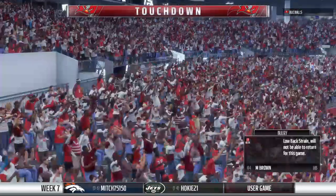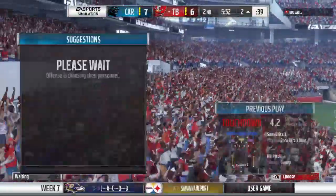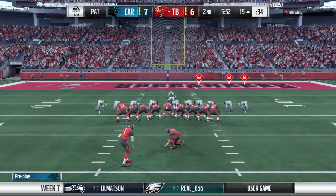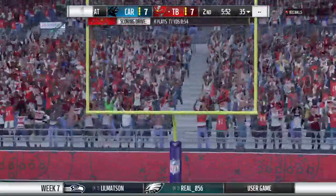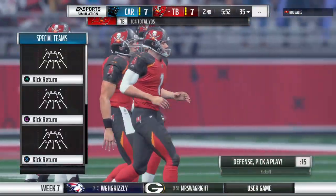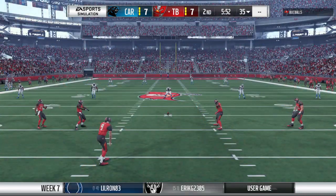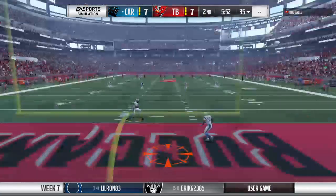Touchdown, Tampa Bay. A great effort there with his first career NFL touchdown. And the Buccaneers are an extra point away from tying up this football game. It's good, and we're all tied at 7 apiece. So we're right back where we started, all even as the kick's away.